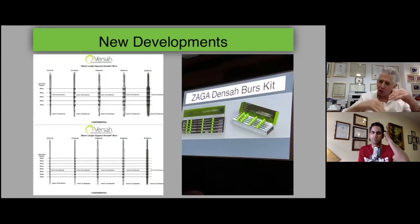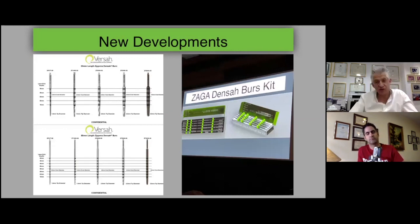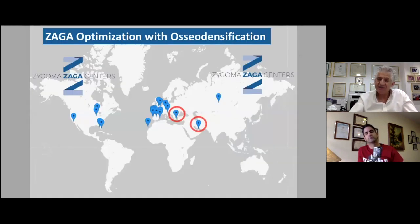And of course, there's another excellent development that's going to be available on the market, I think, later this year, hopefully with COVID-19. I'm not sure if we're going to be on time, but the zygomatic osseodensification drills that come out in two lengths, 55 and 85 millimeter lengths. And I'd like to share with you some cases both from our Athens and Dubai offices.